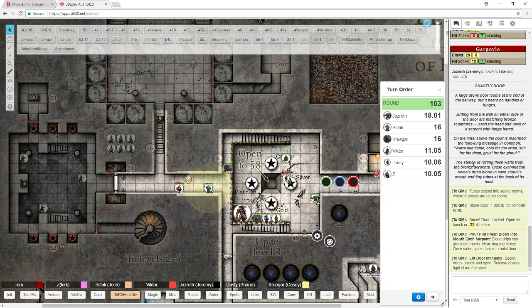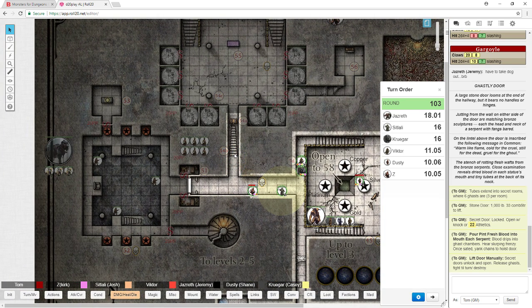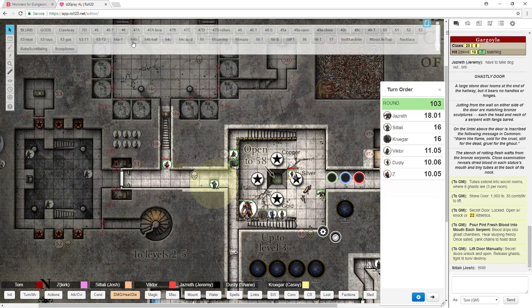The stench of rotting flesh wafts from the bronze serpents. Close inspection reveals dried blood in each statue's mouth and tiny tubes at the back of their necks. To your right, you spy, Z, a hatch in the ceiling right about here, and right at the top of those stairs that go down. And at the bottom of those stairs that go down, you see a chest. Let's see. I'll see if I can open the hatch on the ceiling.